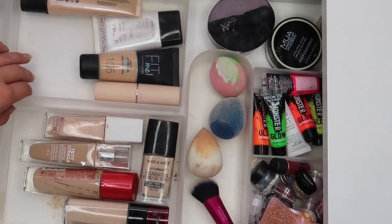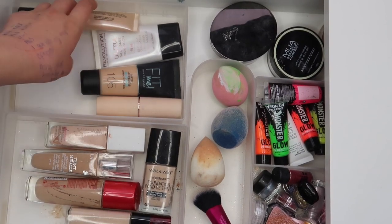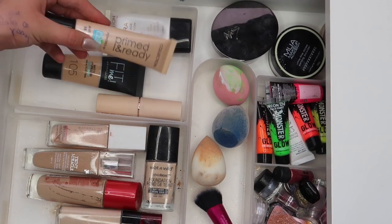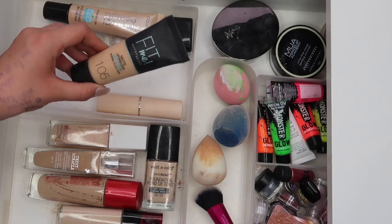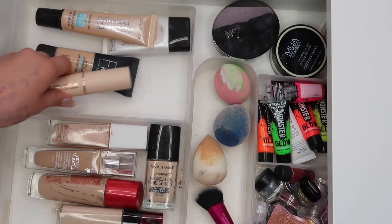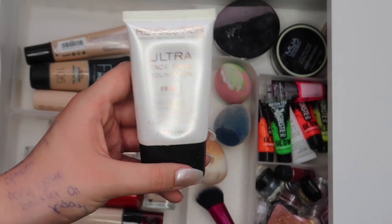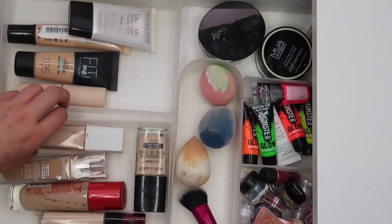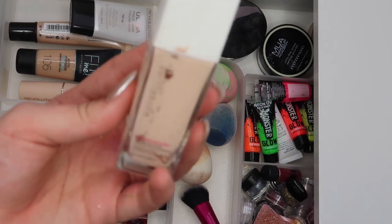So in my first drawer, I just keep my foundations and stuff. In this one I keep my tubes and this one I keep my glass. So I have the Collection BB cream, the Fit Me foundation in 105, the Revolution Stick foundation which is too light for me in F1, and then this BB cream from Revolution which is way too dark. I have the Wet n Wild foundation in the shade Soft Ivory. Then I have the Maybelline Superstay foundation which is again too light for me.